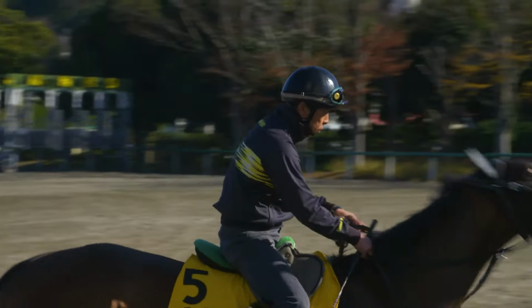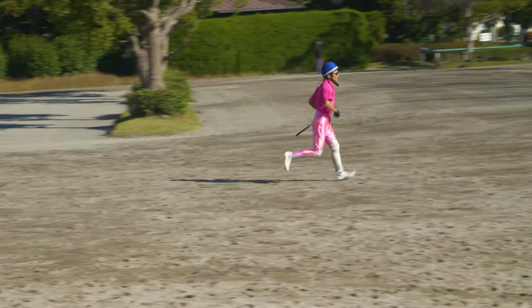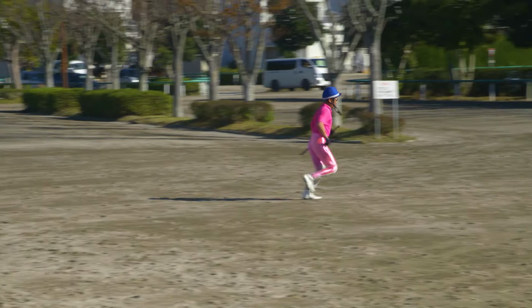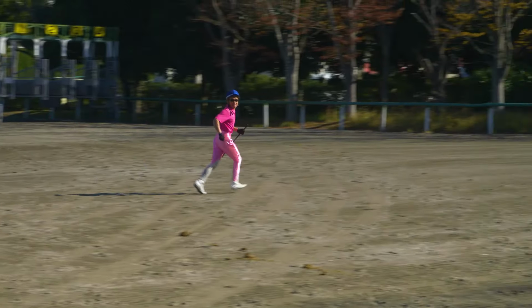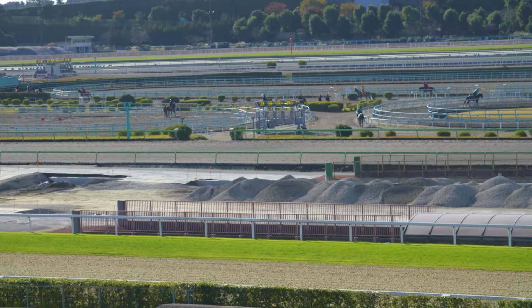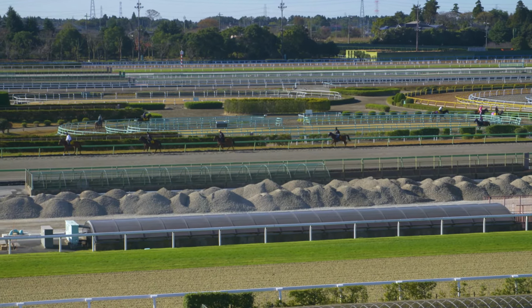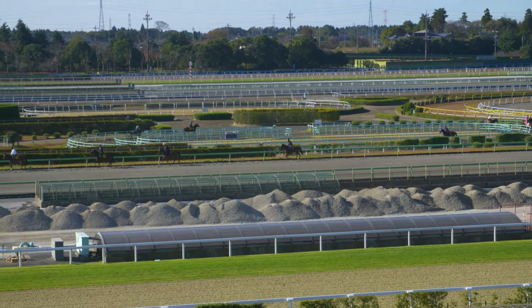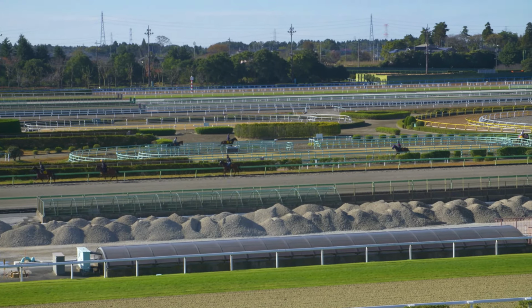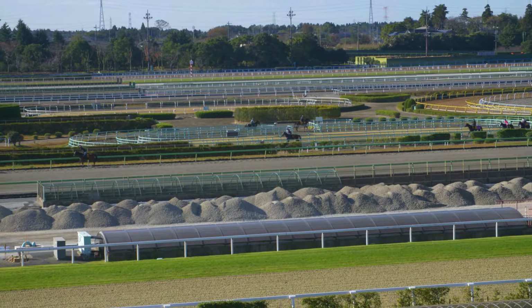The reason we're moving the wood chip track to the outer course is that the outer course is more popular for training. The curve is not sharp, and the length has lengthened. So that's the reason we put the wood chip course onto the outermost course.